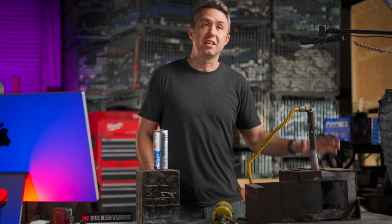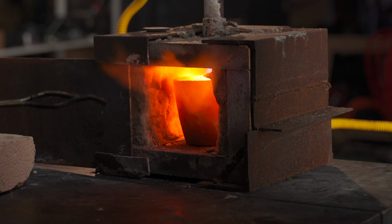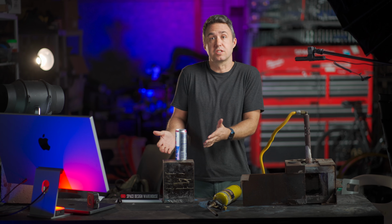Side note, I've got a little desktop forge here, and we're gonna melt this can down into a little aluminum billet, just so we can visualize exactly how much metal is in one of these. But first, what's in a Red Bull?